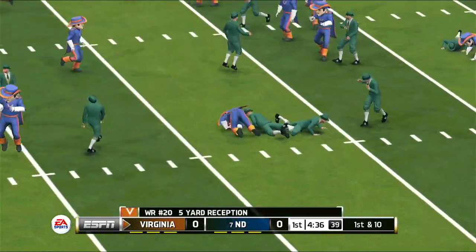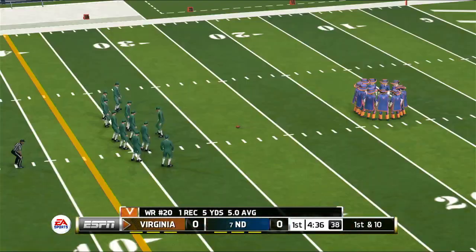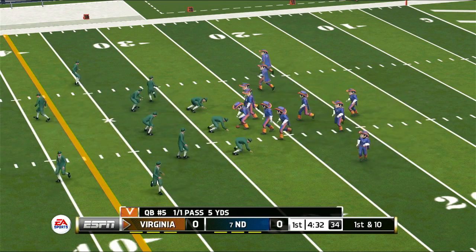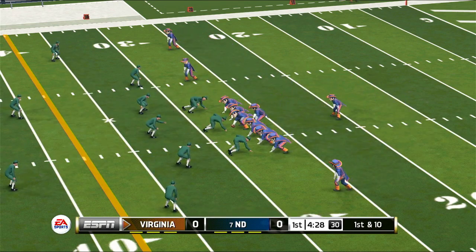He's tackled at the 27. It's complete for about 4 yards and a first down. Nothing special here. Quick pass and a good catch, but it keeps the chains moving. And the quarterback didn't waste any time getting rid of that one. He took the snap and he threw it right out there.